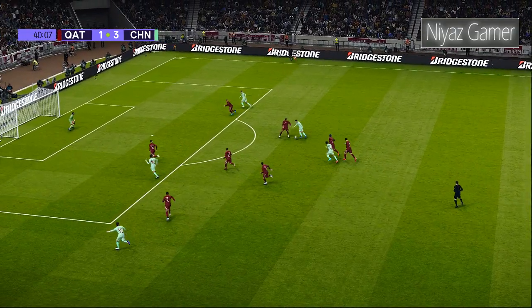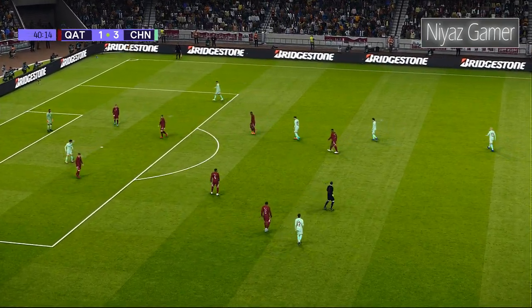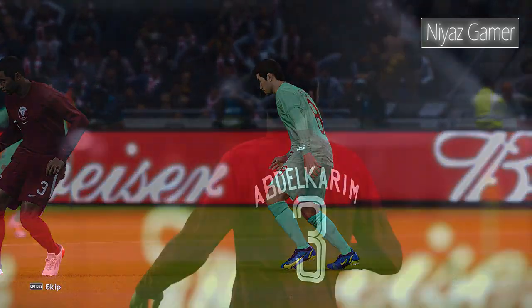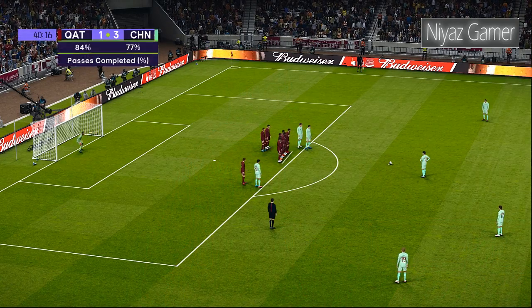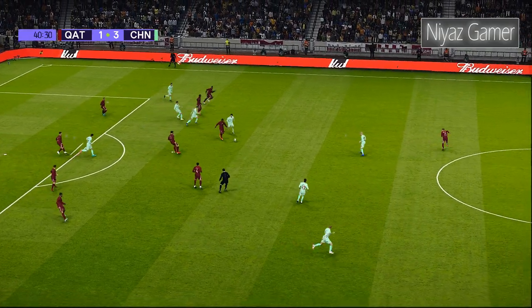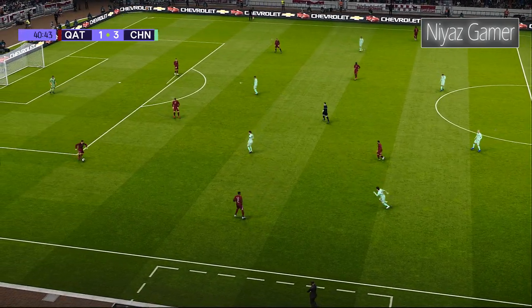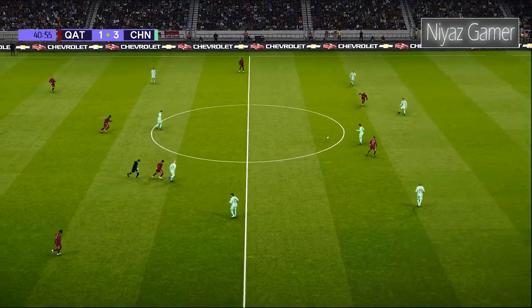Half time getting close now. And he certainly caught him there. It's a free kick. He's had a crack. It's run loose. Who's going to get there? Oh, that's a key interception.